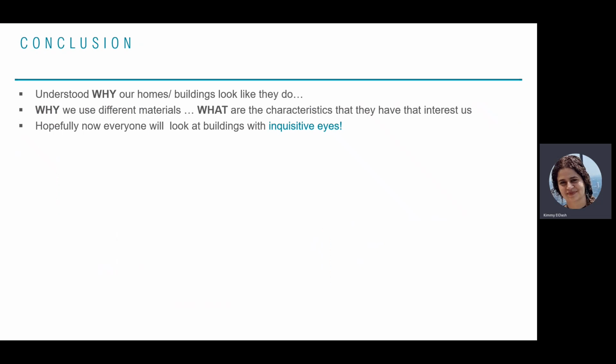So basically, I hope that after this very brief and summarized presentation, you have understood why our homes look the way they do as a response to their local climate, very much so, and the availability of local materials, which has now shifted a little bit, but it's something perhaps we want to be considering going back to with the climate conditions, the situation in which we're in. Hopefully you have been able to understand why we're using these different materials and the specific characteristics we need these materials to have in order to select them to fulfill the specific functions of forming that building envelope.